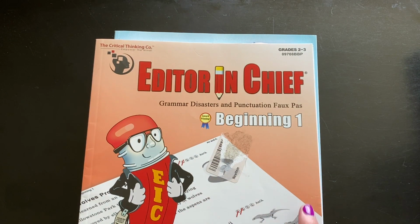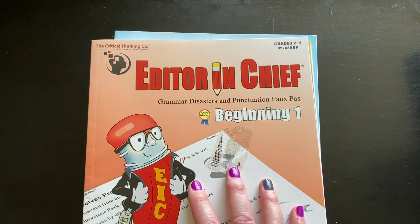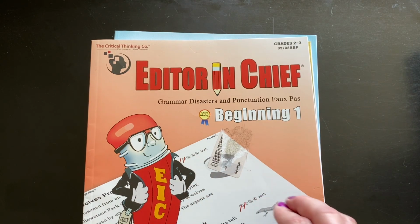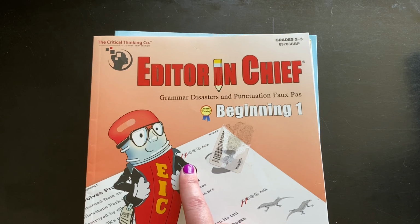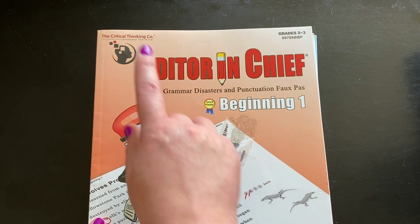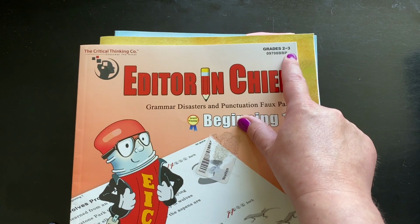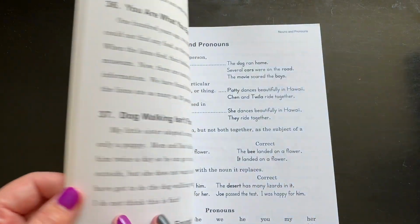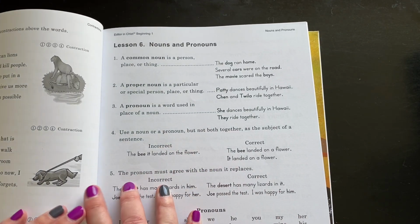I didn't start my son until a little bit later because it was such a struggle for him that he needed to not dig into the specifics of editing quite so early. But my daughter, being such a motivated writer, I'm going to start her earlier. So she's starting in beginning 1, which is grades 2 to 3, but I think since she's just starting looking at these, that it'll be perfect. It'll be great. Everything's going to be great.